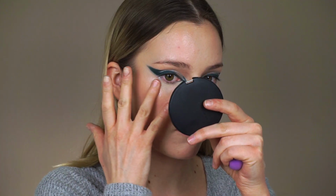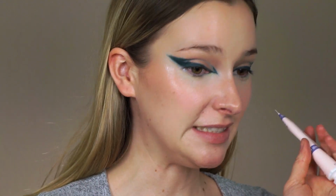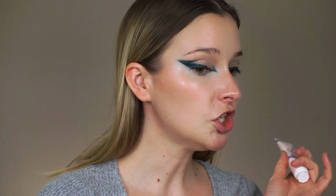Ooh. Okay, I think I went overboard. Alright, so this is really pretty. It definitely gave me such a nice glass look to the skin. Like, my skin looks so dewy and very sweaty, but I kind of like it.